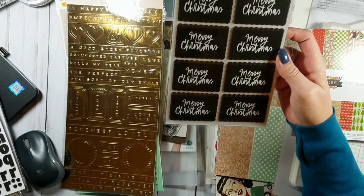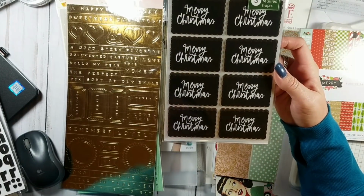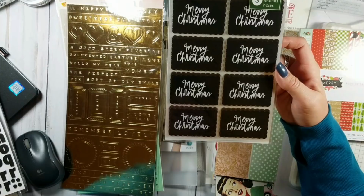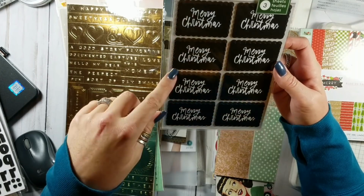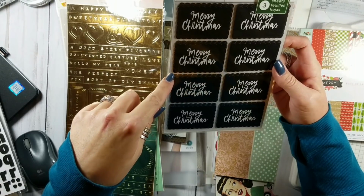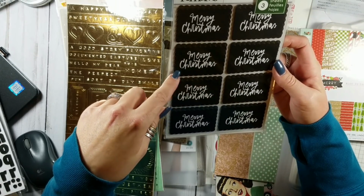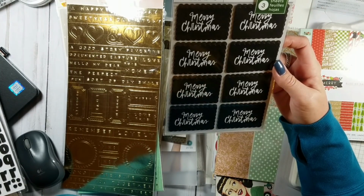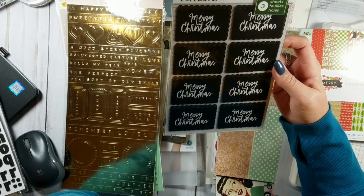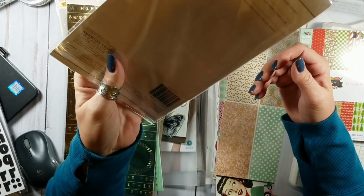Then we got some more American Crafts Remarks holiday stickers. They look like they're chalkboard stickers, just pretty much tags, but come 3 sheets to a package. I'm probably going to keep one. I'll probably sell the others. Item number 2043854, $1.49.